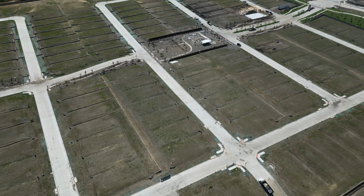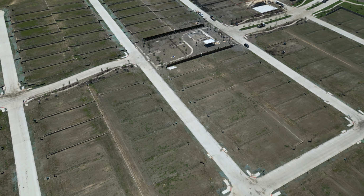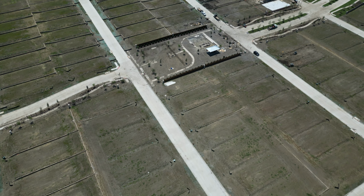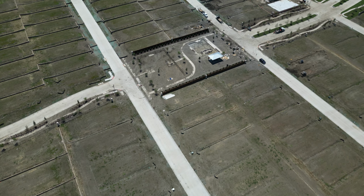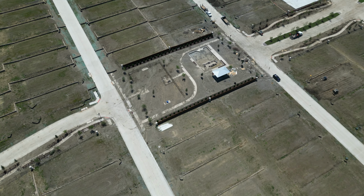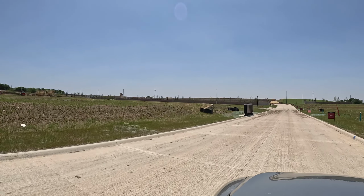And this whole community is going to have multiple amenity centers. So within this specific subdivision, it's really just going to have this small community pool. But for this whole development, you're going to have 7 different amenity centers, playscape areas, 3 miles of walking and biking trails, multiple pool communities, a 27-acre sports park, and a country club coming soon.